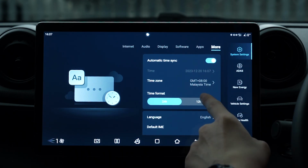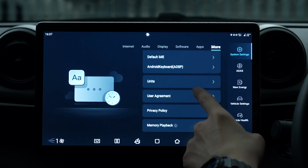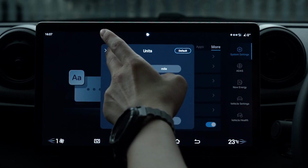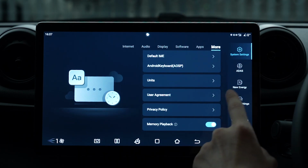So if we go to more, we can set the time and date, time format, language, all of this stuff. We can even change it between SI unit or imperial unit. Whatever you want to use, you can do that all right here. And that's all in terms of the system settings.